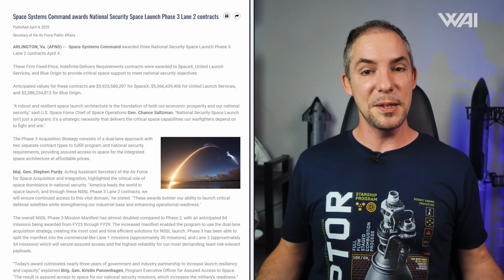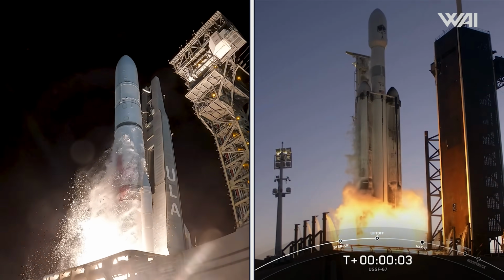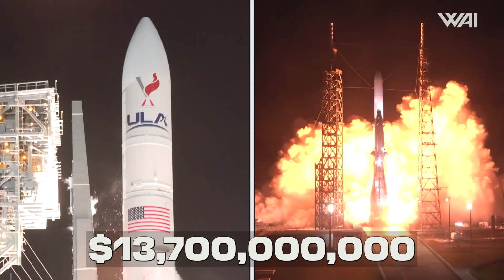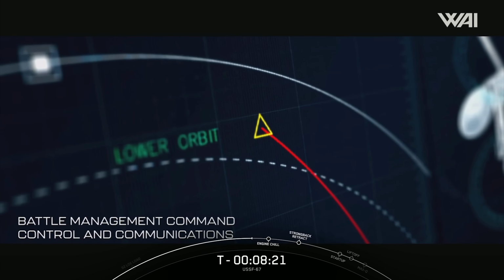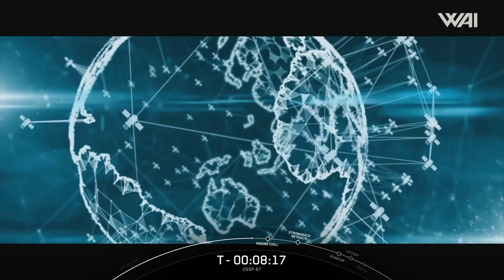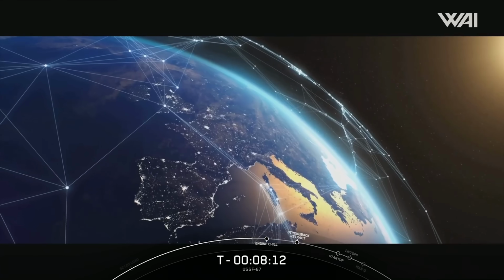Earlier this month, the US Space Force's Space Systems Command revealed that SpaceX, United Launch Alliance, and Blue Origin were awarded contracts totaling $13.7 billion under the National Security Space Launch Phase 3 Lane 2 program. This firm fixed price indefinite delivery contract spanning fiscal years 2027 to 2032 allocates funding for 54 high-priority missions for the Department of Defense, focusing on complex launches to high-energy orbits like medium Earth orbit and geosynchronous transfer orbit.